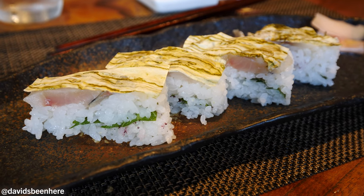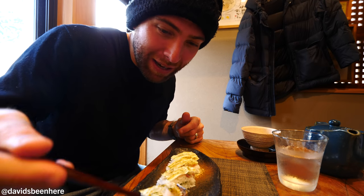To end our meal, we have makro sushi with seaweed on top. This is beautiful. It looks amazing. It's a work of art. Yeah, it's a work of art. It's really gorgeous. The most beautiful sushi that we've had. And the taste. The seaweed is very different. It almost tastes like fragrance is coming out of there, right?